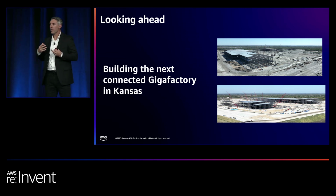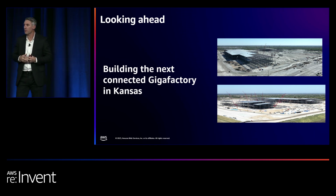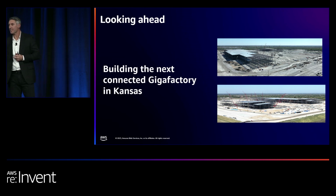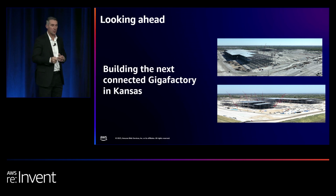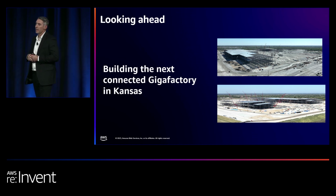And this is what we're trying to do even at larger scale when we think about Kansas. We think about any future gigafactories that might come up. We think about our facilities in Japan, who've also started to engage Palantir now as well. So that is the true vision of that connected gigafactory. Each use case that we deploy has a higher ROI attached to it because we are leveraging the LLMs, we are leveraging the generative AI, and we're leveraging the industrial data fabric that we have implemented in Nevada that has been provided by AWS.